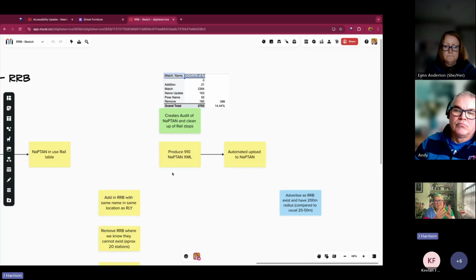We can take that table and create an XML from it that will become the 910 information. So it's going to flow across. And this means that we can build an automated process producing the rail table and an automated upload to NaPTAN. So there's a nice little flow. New station comes in, added. We may need to do a little bit of intervention in here, not sure. This is part of what we're going to play around with, uncover, and then we automate the upload.